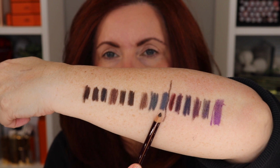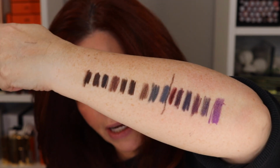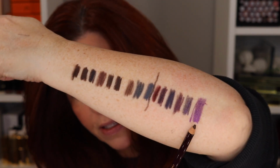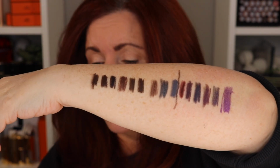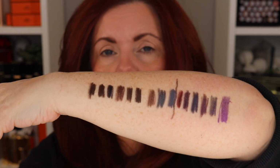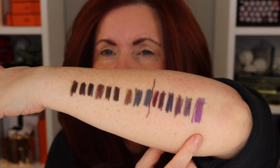I think that's a really interesting blue gray. And this amethyst is a really pretty color. It's not like the other purples I have. It's definitely more almost leaning towards lavender. I think let's go with the anthracite because I just thought that was really interesting. Let's try it out, see how it looks.